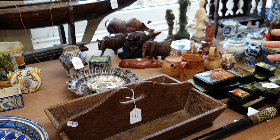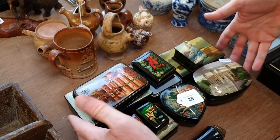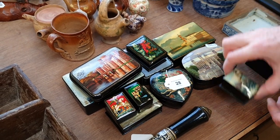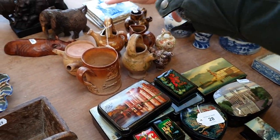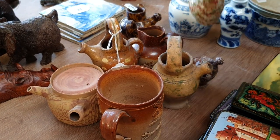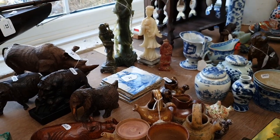Many lots of interesting sort of cumulative lots here. So that is all one lot there, all Russian little souvenir hand-painted boxes. So that's all one lot there. And then that's one little lot of interesting stoneware, quite a few miniature items in that lot. So again, that's one group lot there.